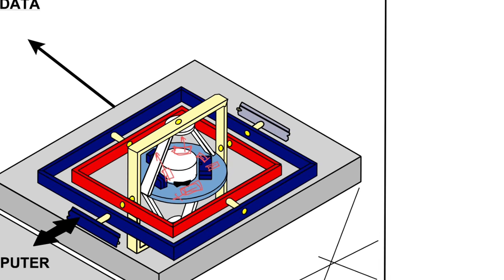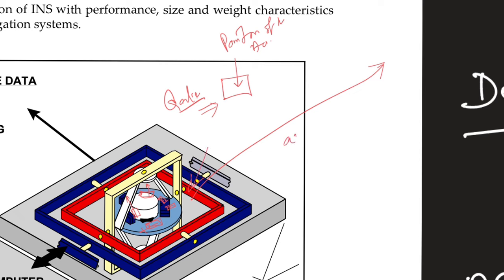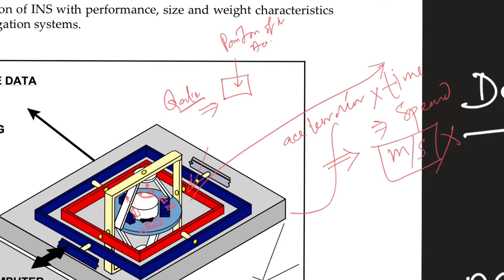Now, we know the present position when the aircraft is at the bay or at the gate in an airport. We know the position of the aircraft. Now, when the aircraft moves, the system can calculate the acceleration. If we integrate it once, that means we multiply by time once, we get the speed in meters per second, let's say. If we integrate it again with time, we get meters, that means we get the distance.